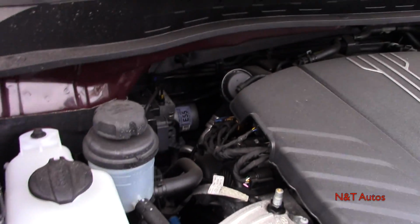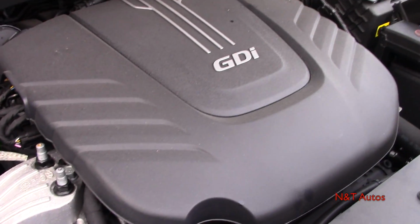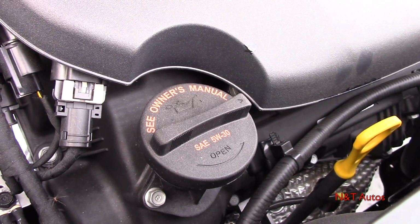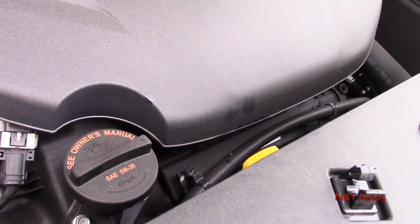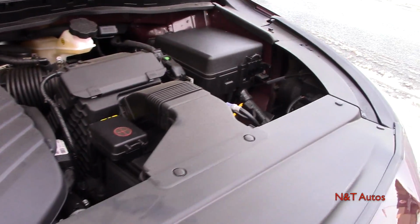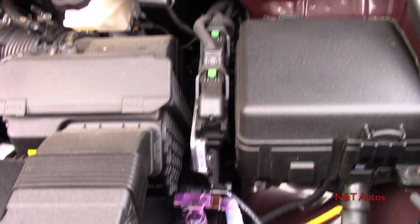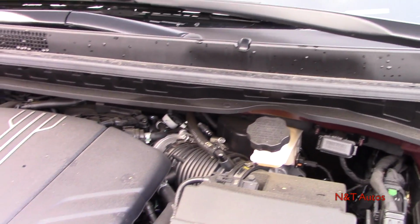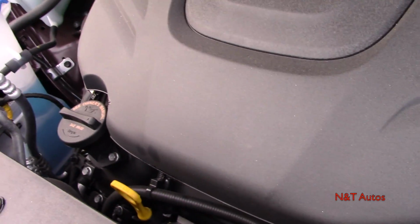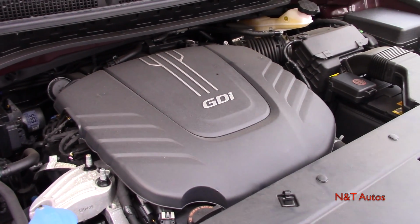We have a bunch of fluids to check. It looks like a pretty easy access engine. You can see all the belts down there. It's a pretty big engine cover. You can see that the engine itself takes 5W30 oil, and the dipstick is also over there for the engine oil. You have the battery right over here too. That's pretty much it underneath here. Nothing super special, but it gets the job done very well.